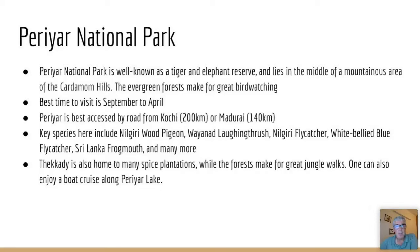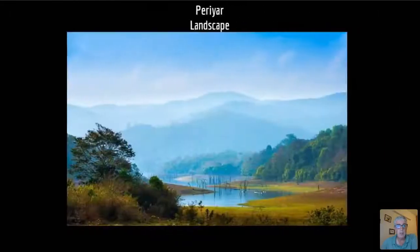But Periyar allows you to do some trails with forest guards where you can walk through the fantastic forest there. And you can walk for hours through this area. Again, brilliant birding, super variety of Western Ghats birds. Wynad laughing thrush, this is probably the best place to see it. White-bellied blue flycatchers, frogmouths here, super place.